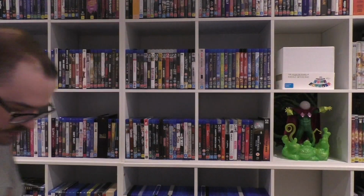I guess I'm buying all these in 4K now, but I didn't actually buy this one. My brother got it for me for my 21st. Spider-Man Far From Home. I hate these covers. They're terrible. Fucking terrible. But it's a good film, so, you know.